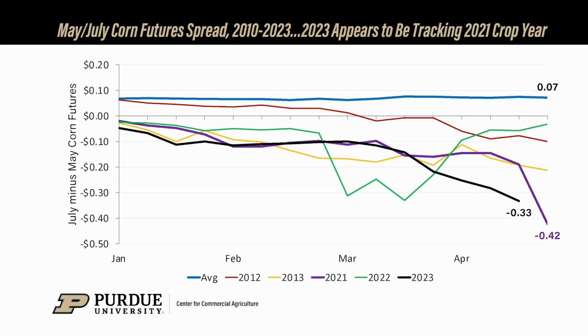So again, 2012 would be January to April of 2012. So, we haven't actually had the drought yet, but we've planted that crop and are starting to maybe see some dry conditions or the potential for that to develop. And so really we started out in January of 2012 with normal carry in the market. And then what we saw was that declined and actually eventually inverted, where that May 12 contract was trading eventually for above the July 2012 contract.